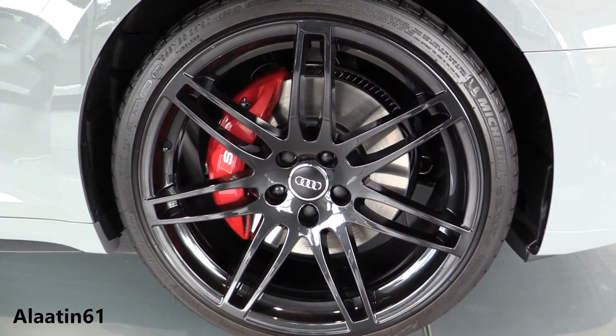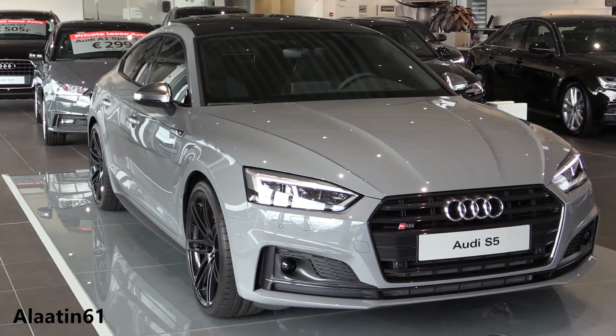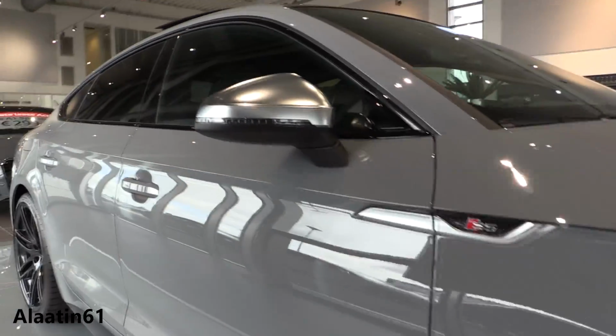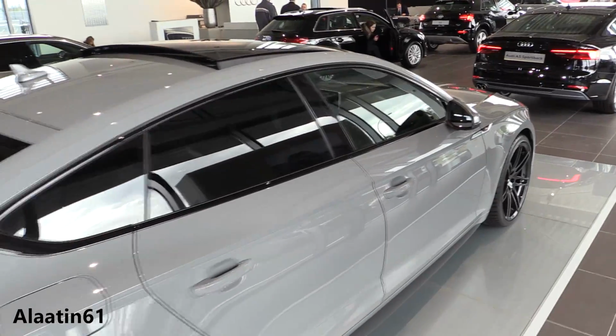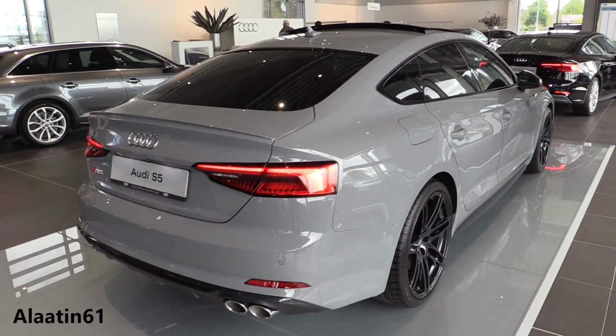The Bang & Olufsen 3D surround sound system is a must-have. It comes standard with the Audi sound system. It has the S5 logo at the side. The specially made matte silver finished mirror caps, again special for the S5. That's of course the panoramic sunroof. You can tilt it and slide it backwards if you want.